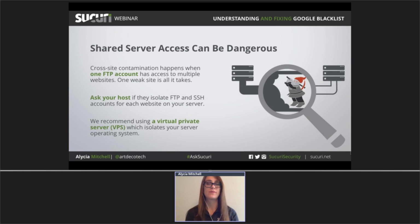If you have the resources, we recommend that every website owner consider a virtual private server as well, which not only isolates your server accounts, it isolates the operating system for your server by creating a little virtual operating system in a corner of the server. So that's even more isolation, which is another great principle of website security.